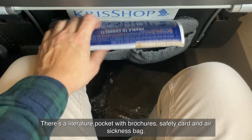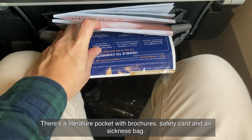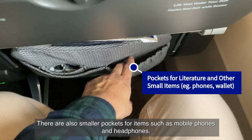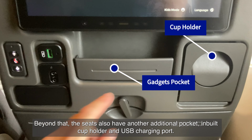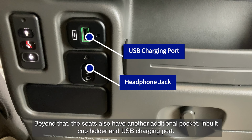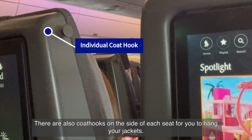There's a literature pocket in front of you with brochures, safety card, and air sickness bag. And there are small pockets for other small items such as your mobile phones or headphones. Besides that, the seats also have another additional pocket, inbuilt cup holder, and USB charging port. There are also coat hooks on the side of each seat for you to hang your jackets.